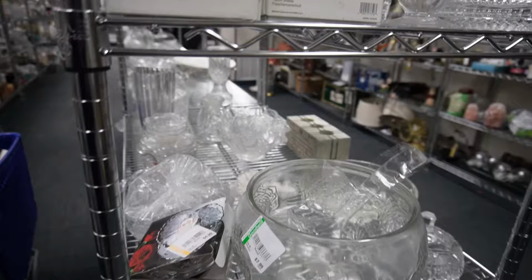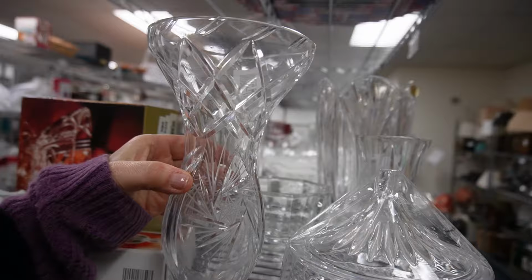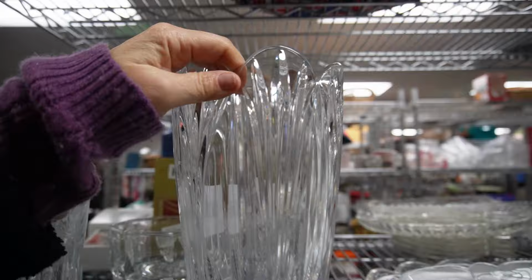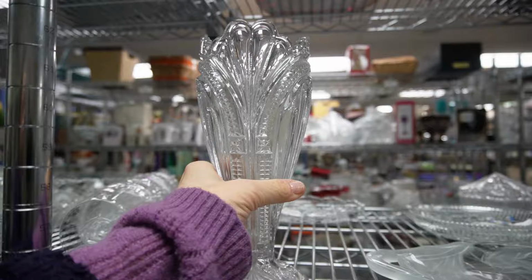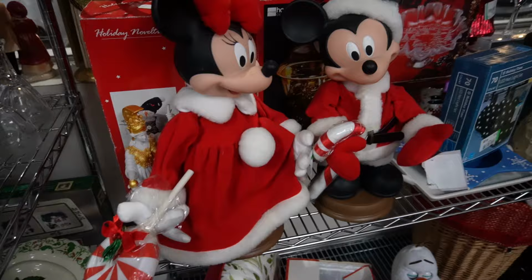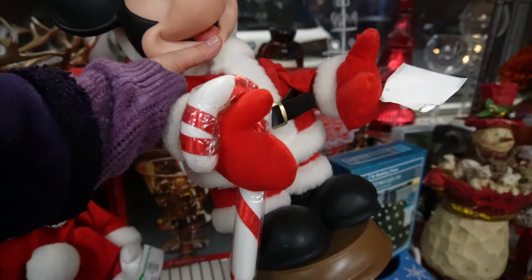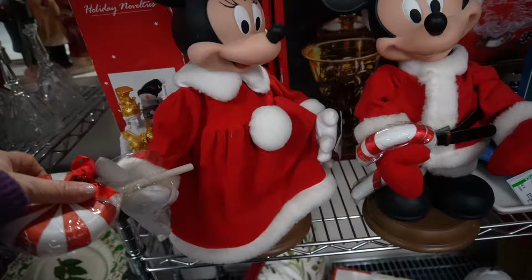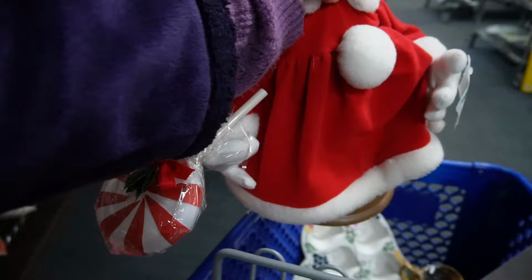Okay, so I don't usually do Disney stuff, but these are animated Mickey and Minnie, and they are vintage. They go online for about $150 each, so I am getting them. I don't know how I'm gonna ship them, but we'll figure it out when we get there. And they're coming home with me.